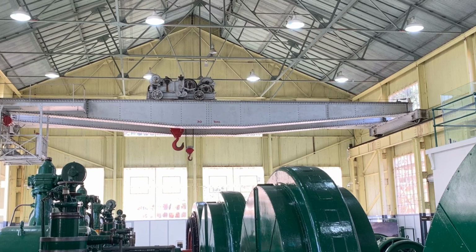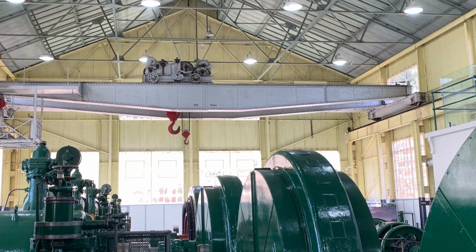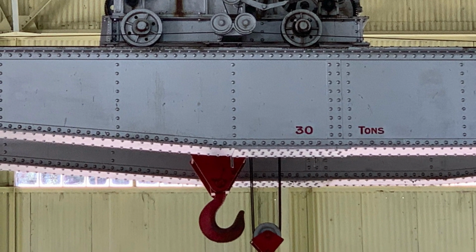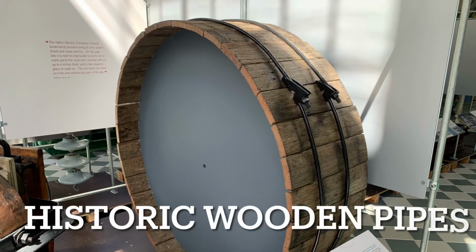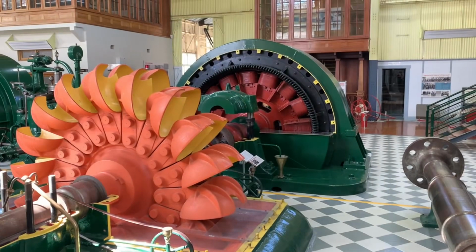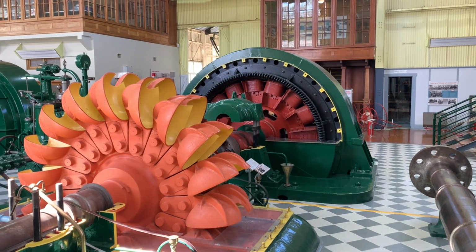A 30-ton overhead crane is used for maintenance work and also for installation of the massive turbines. Probably an hour and a half here at this amazing power station.